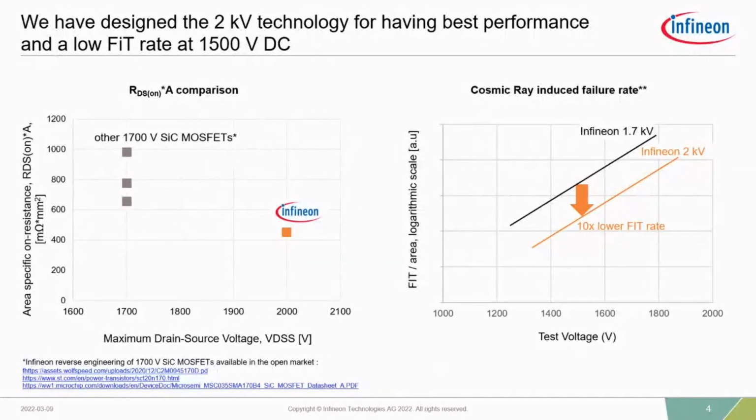For comparison purposes, we also plotted our 1.7 kV technology in the same diagram. As you can see, the extra blocking voltage can reduce the cosmic ray induced failure rate by around one order of magnitude. This parameter becomes significant when you have a large number of devices or your application is at a high altitude location. In such cases, thanks to the extra blocking voltage, your application will become more robust and reliable compared to using the 1.7 kV technology.